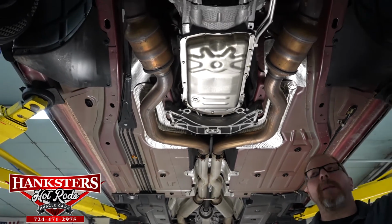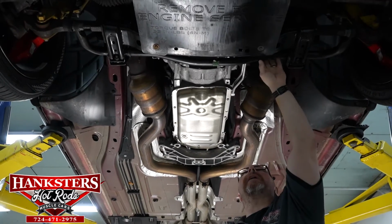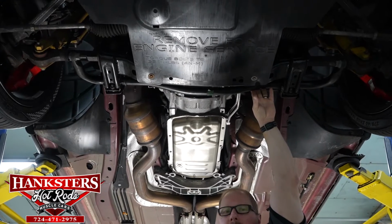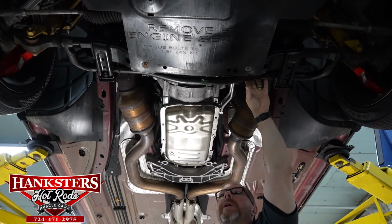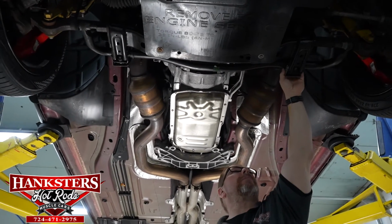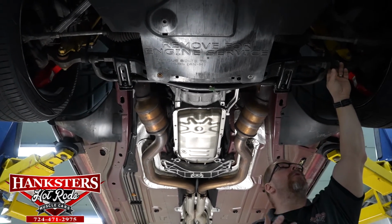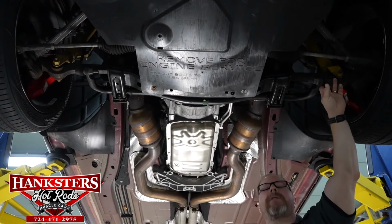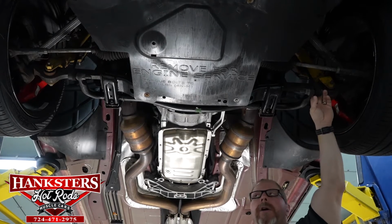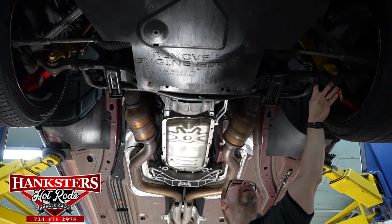The suspension up front on this car is all factory suspension. You've got the big, thick sway bar up front. This car is going to hug the road. You do not have to worry about any of the handling on it. It's going to be excellent for you. All of your bushings at your frame, all of your sway bar end links and so forth, are in great shape. Again, no reason it shouldn't be. It's a 2018, a very low mile car, so hardly any wear and tear on this vehicle whatsoever.